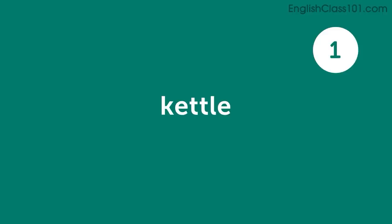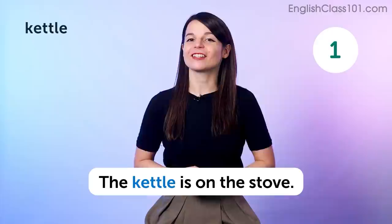Kettle. A kettle is something that you use to heat up water. You might also hear this called a teapot. The kettle is on the stove.